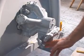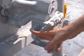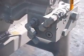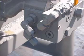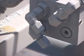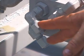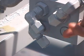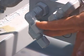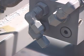The 2 working ports or drive ports located on the uniblock are the primary connections and provide the fluid to drive the motor in either direction. To reverse the direction of the reel as it's controlled by the control valve, the 2 working ports located on the side of the uniblock can be reversed. The 2 hoses can be reversed, and that will reverse the direction of the reel as activated by the control valve.